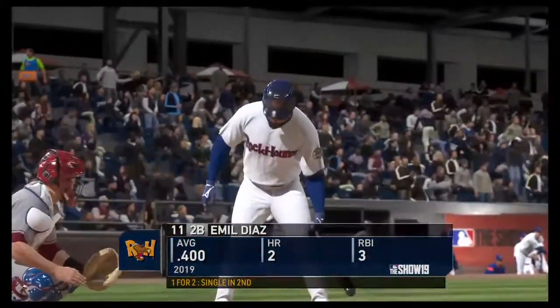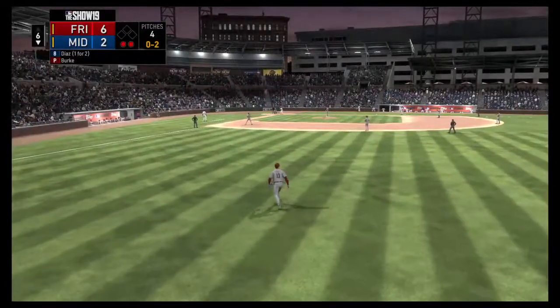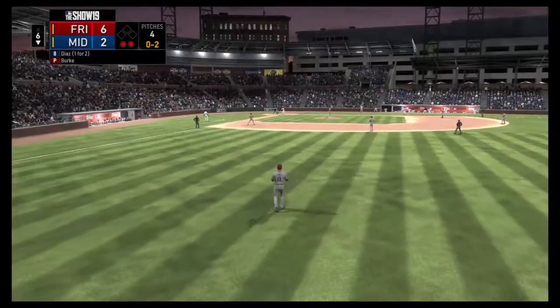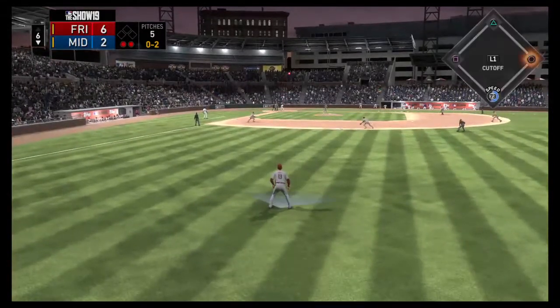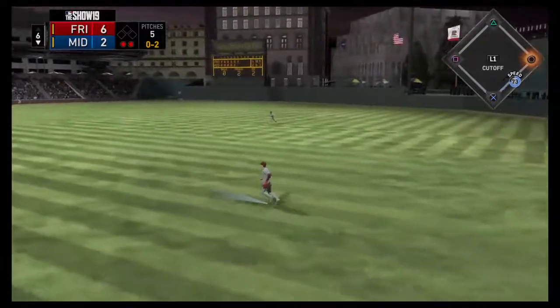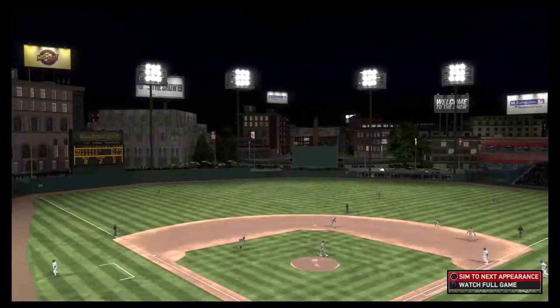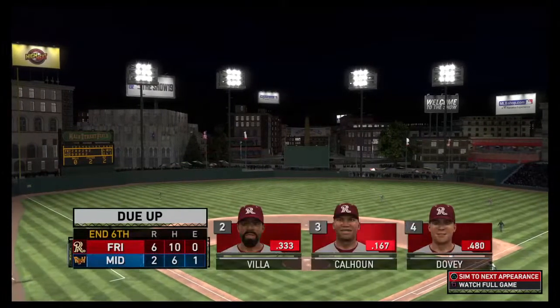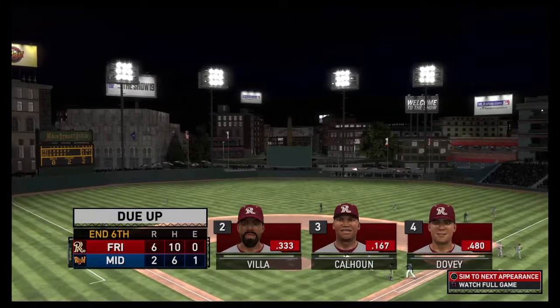Now at the plate, Emil Diaz. Now he's batting, singled in 2 trips, second baseman, to the plate thus far. Emil Diaz. Popped straight up. Diaz is calling for it, and that retires the side. So they go down without a whimper here. 7th inning coming up. The Rough Riders are out in front, 6-2.